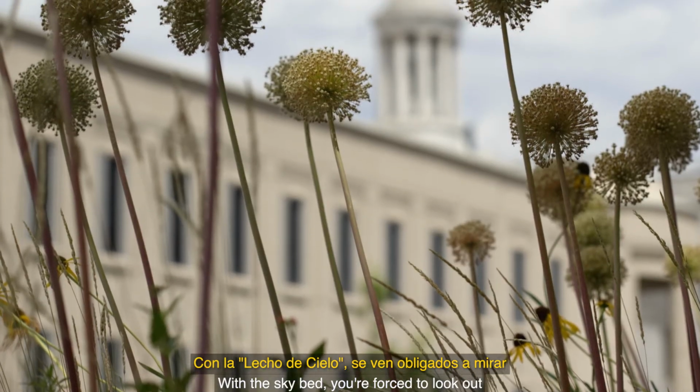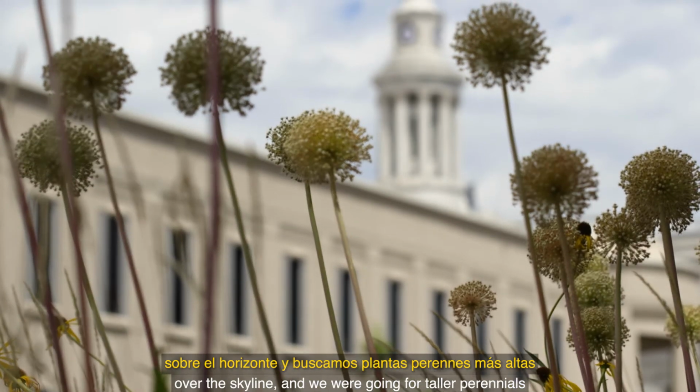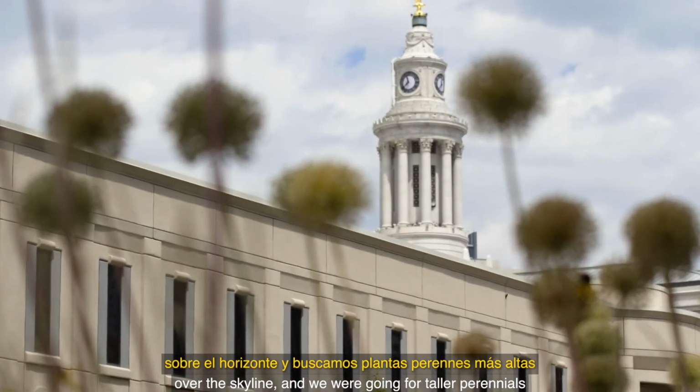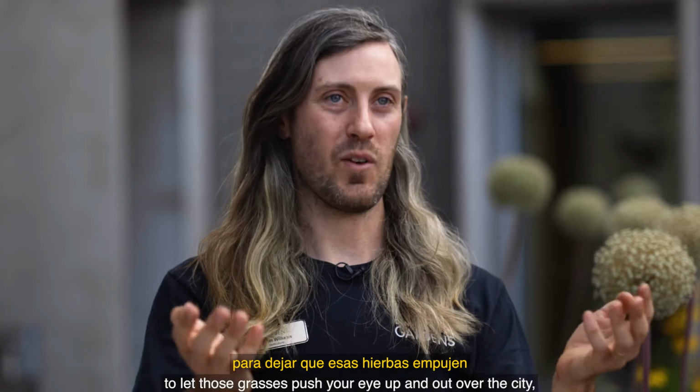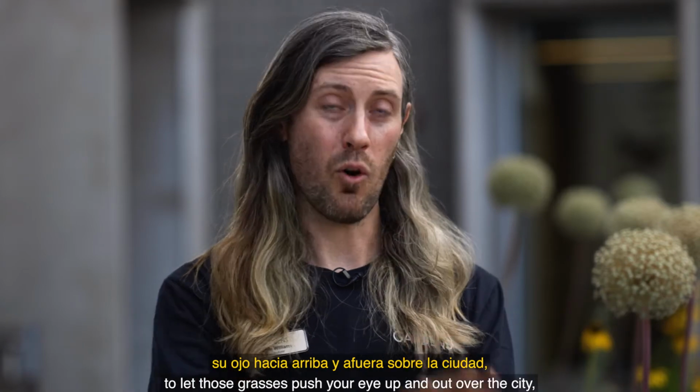With the sky bed, you're forced to look out over the skyline, and we're going for taller perennials, bringing back more of that meadow mohawk idea to let those grasses push your eye up and out over the city.